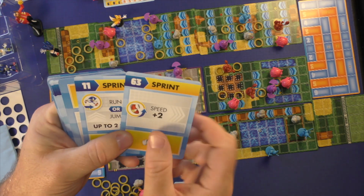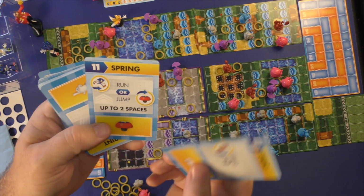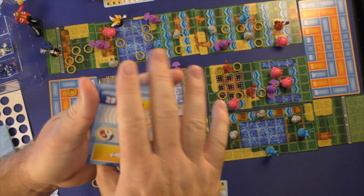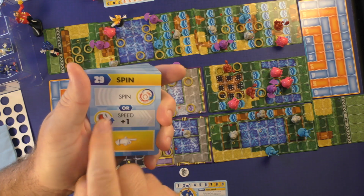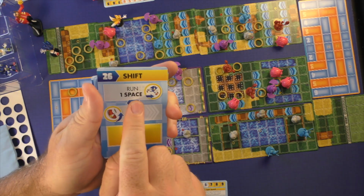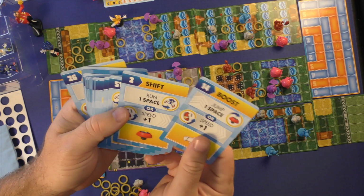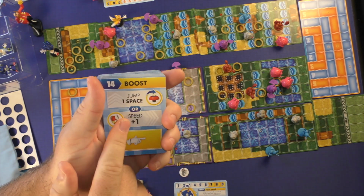So it's speed. You can add 2 to your speed tracker. You don't actually move, you just move your tracker up. This one says run or jump, so you'll be moving around the board. Another speed. A spin will allow you to defeat certain bad guys, which I'll get to later, or you can move your speed up. You can go forward a space or run a space or speed up. That's a choice that you get to make. You could jump 1 space or do your speed. So these will give you all kinds of options, some variation of what I've shown you.